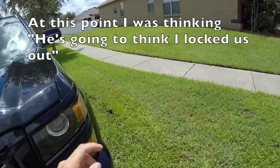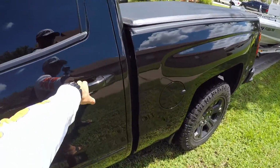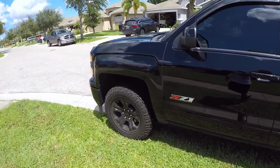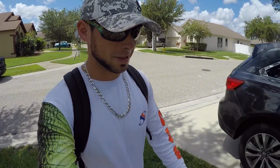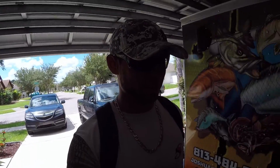Josh locked his keys in his truck while it's on. Bruh. Bruh. Bruh. I really, really, really hope he's got a spare set of keys. Guys, I am in total awe. I was going to put my bag in the truck, and the truck is locked, and it is on. I really hope he's got spare keys, because he's going to think I did it, to be honest with you. Good thing I had the camera on. Let's see what he says.